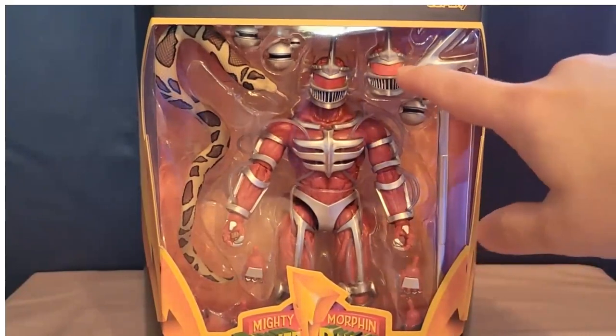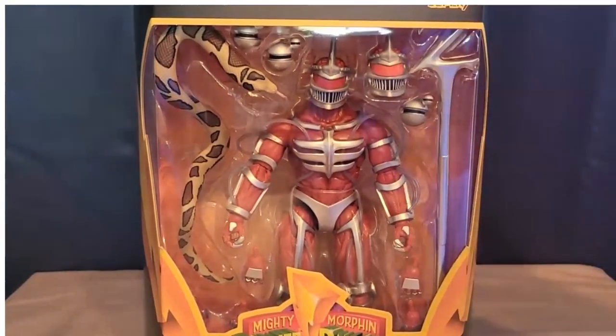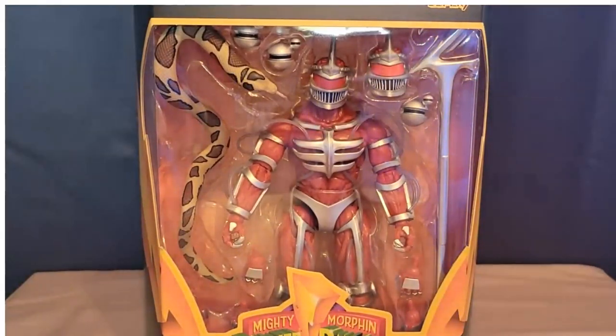I would have liked to maybe have a power effect that hooks up there, kind of like Cyclops from X-Men, where a beam just shoots out. That would have been cool.